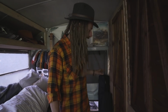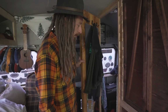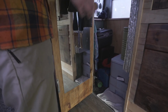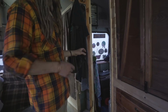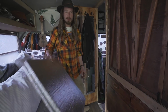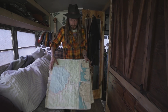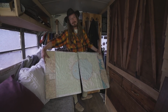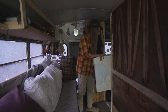Over on this side, I've got my bathroom slash storage. So this allows me to have a small cassette toilet, tools, longboard, all that sort of stuff. I also have some insulating panels, which, pro tip for y'all, I added some paper maps to mine so that when I put them in the windows, they actually look pretty cool. I only use these when it's really cold or really hot though.